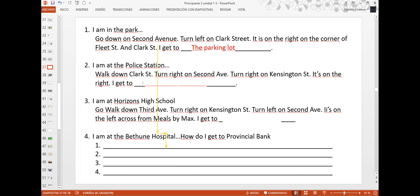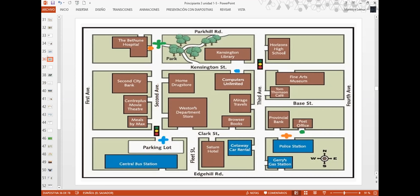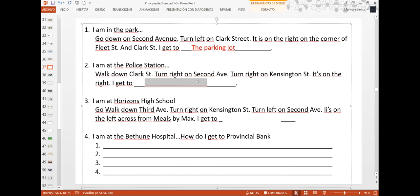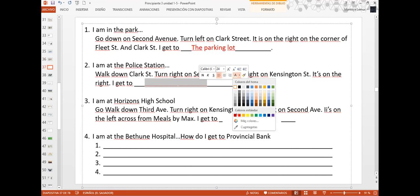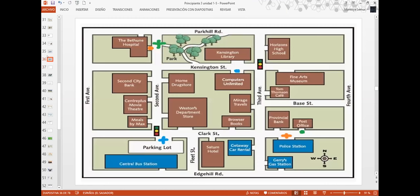What about number two? Did you follow the directions? You said Winston Department Store. Let me see. I don't think so. Let's follow the directions, because you are at the police station. Where is the police station? Police station is here. Let's see.